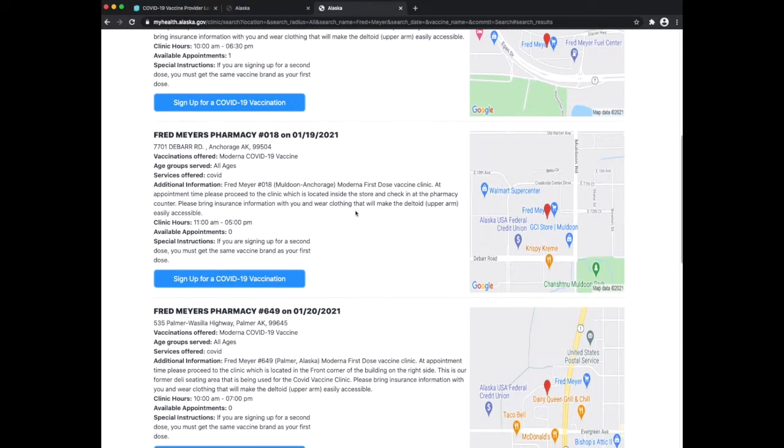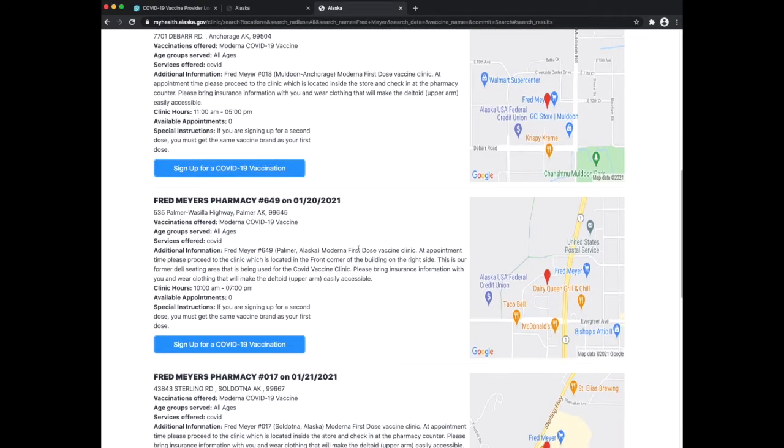When you're searching on a location or a clinic or a pharmacy with multiple locations, be sure you're reading the address to make sure that you're registering for the area that you need.